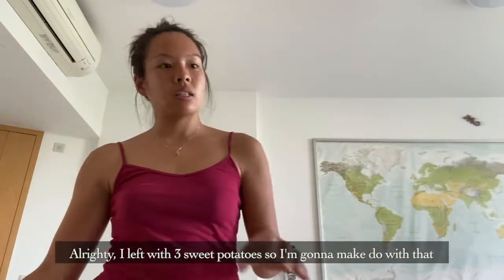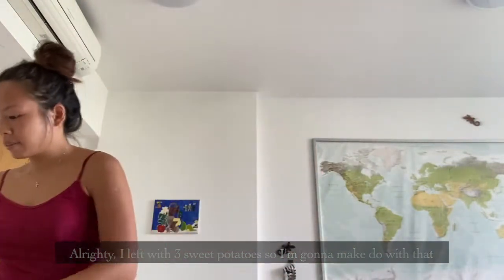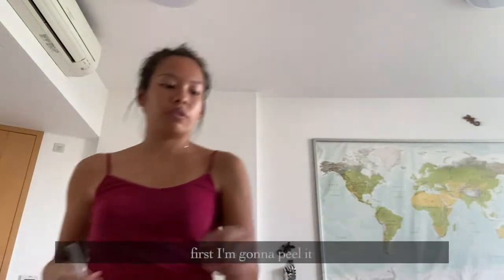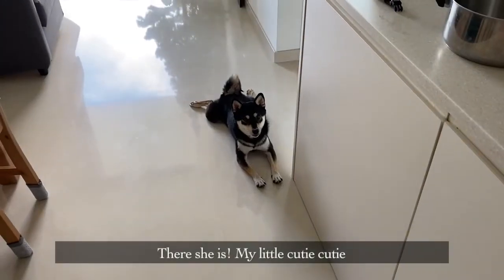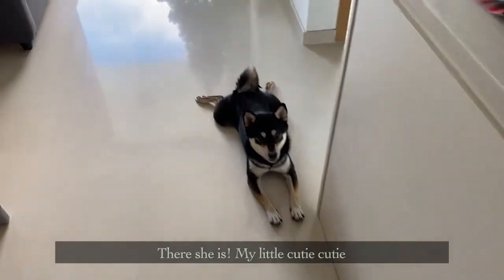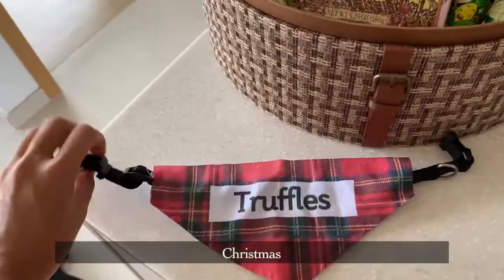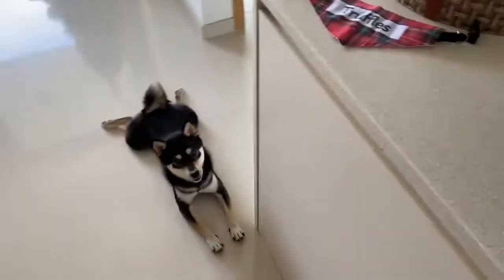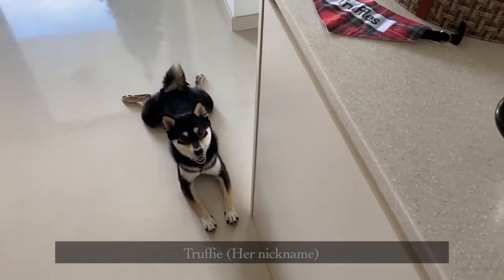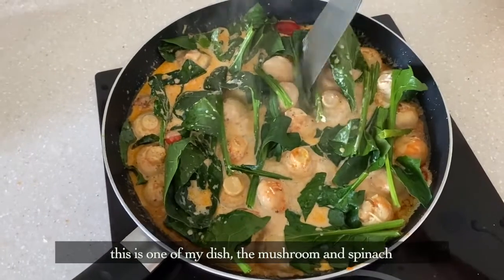Alrighty, I have 3 sweet potatoes left, so I'm gonna make do with that. First, I'm gonna peel it all. There she is, my little cutie. And then I will be wearing this for her. Christmas necklace. Titi, Fluffy. This is one of my dishes, the mushroom and spinach.